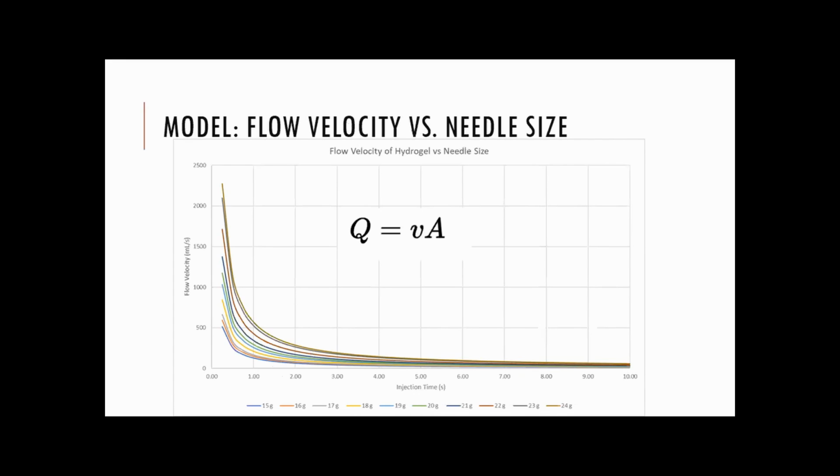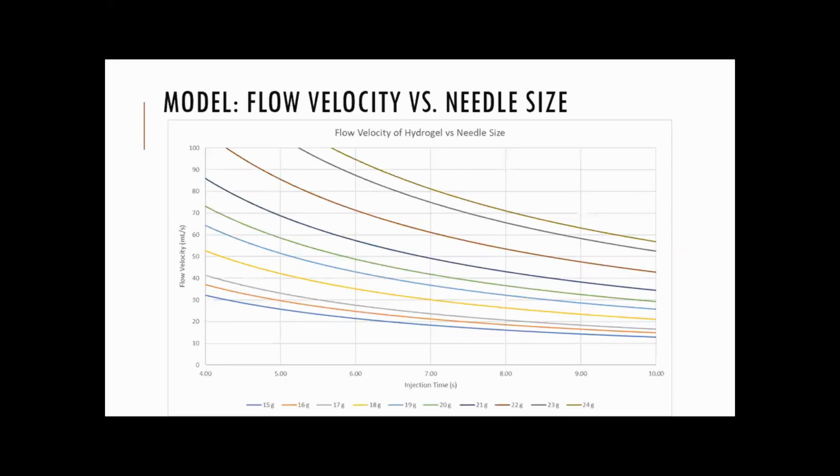Now we'll zoom in so you can see the data more clearly on the 4 to 10 seconds time scale. By zooming into the graph, we can get a better idea of what needle will work best. As you can see, as the physician takes more time to inject the hydrogel, the flow velocity decreases. From this data, we have concluded that the best candidate for injecting our hydrogels would be an 18 gauge needle.